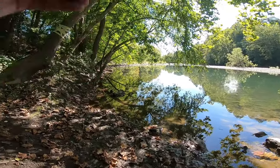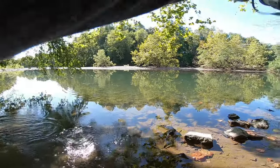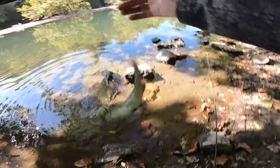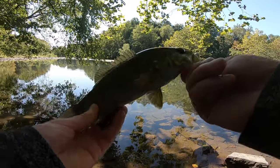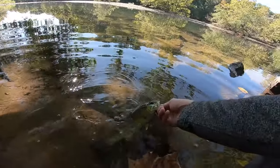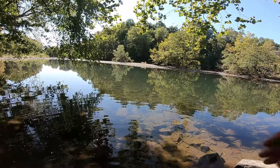Yes, that's a decent smallmouth. Just had to take a couple casts. I saw a couple good ones swimming around. It's not huge, but really good pocket here. There we go. So yeah, a little smallmouth. Saw it a lot bigger when he first hit. I gotta take a couple casts here since it looks way too good.